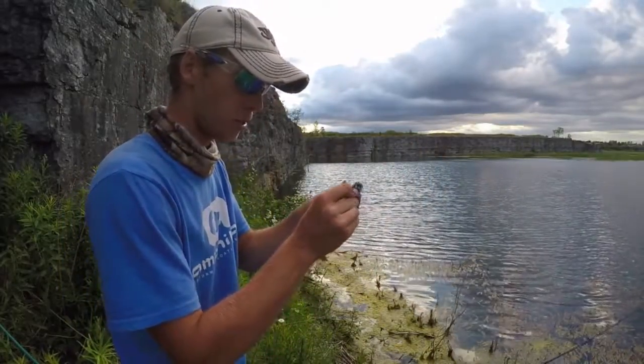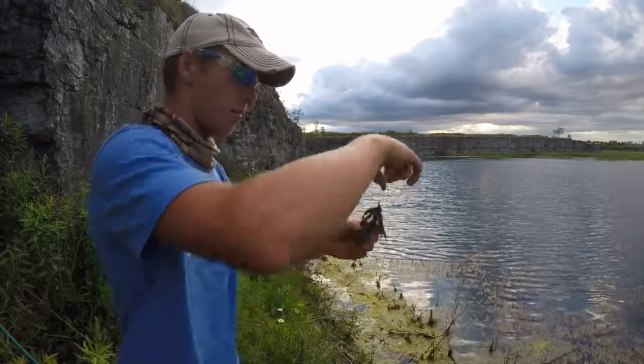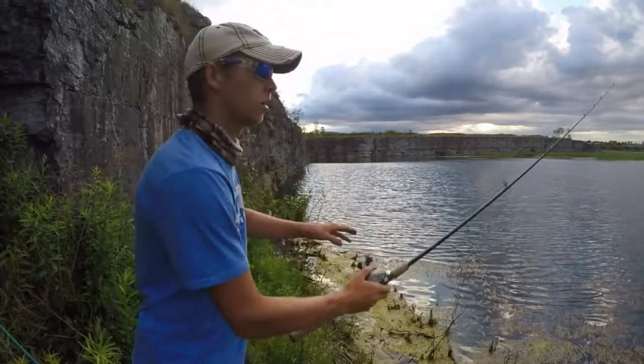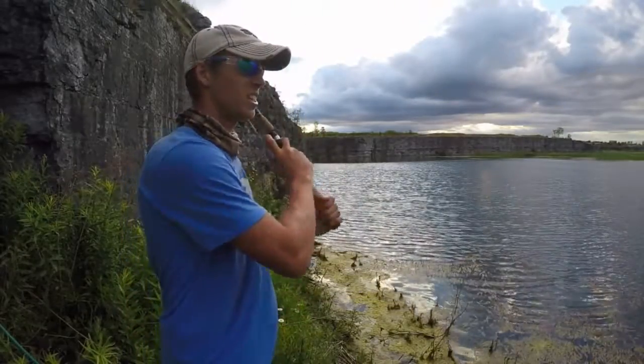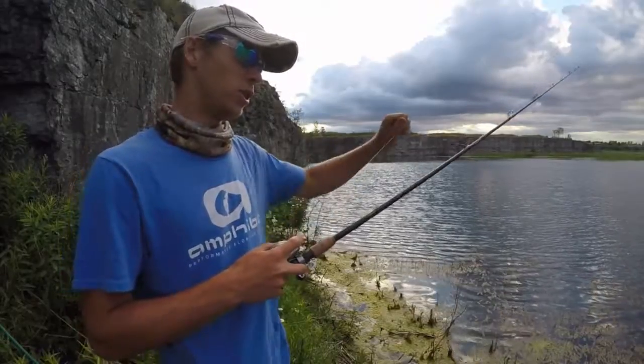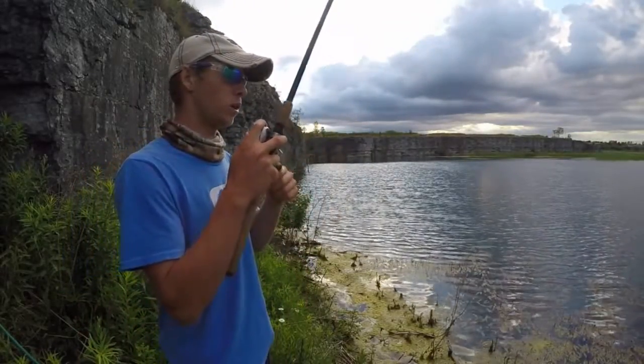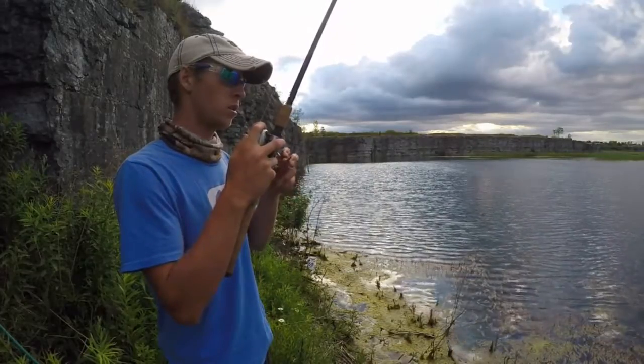This one actually happens to be the Berkley Havoc Bobby Lane design. Not the Pit Boss. I think it's the Flappin' Craw or something like that. I'm not too sure. I haven't used them in a while. Mainly flip Pit Boss or cover craws. There's something.